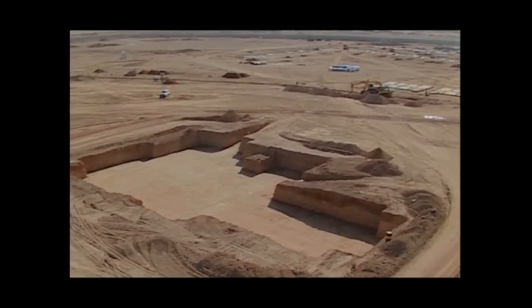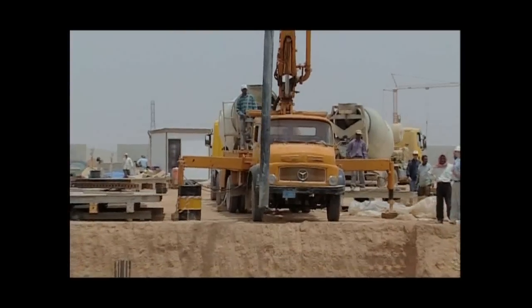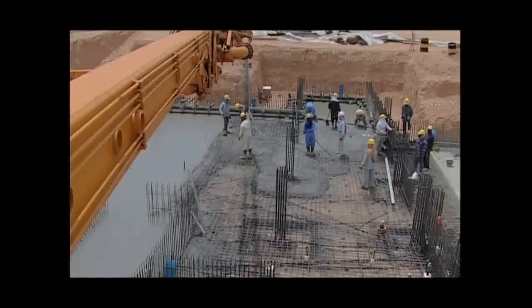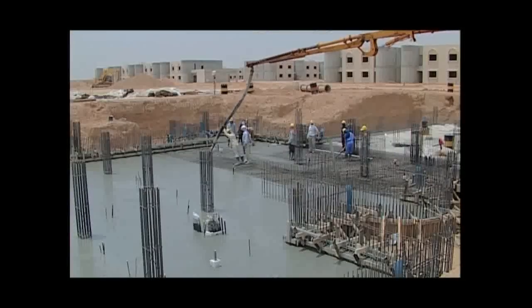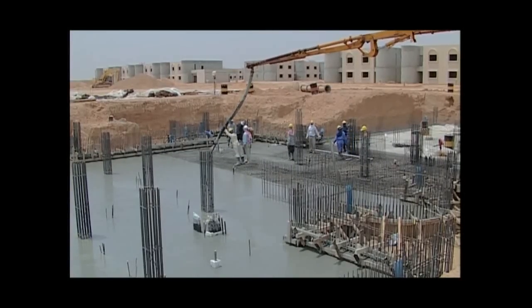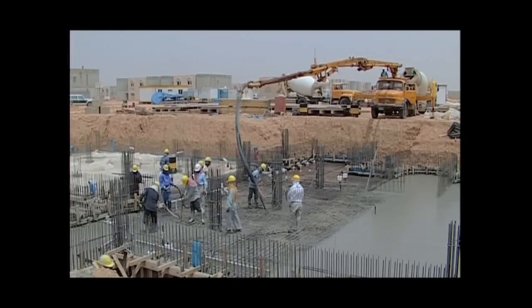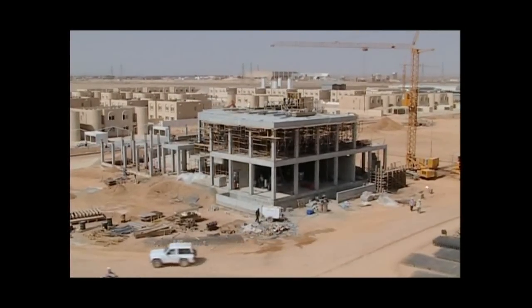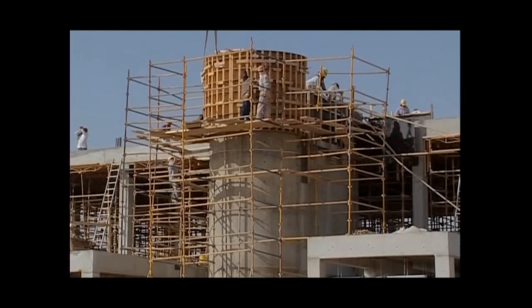Initial groundworks on the administration building began in January 2005, continuing through to May 2005. Unlike the housing clusters, it was constructed using conventional formwork, reinforced concrete columns, precast external wall cladding, and, internally, block walls.